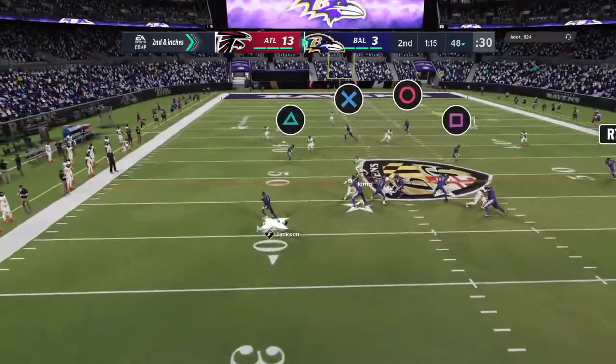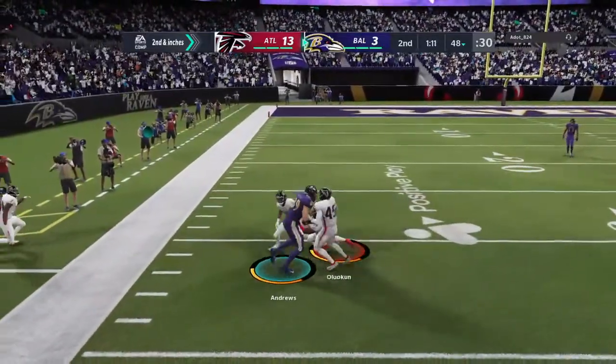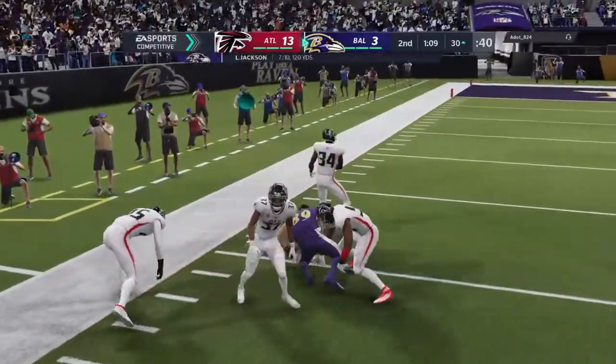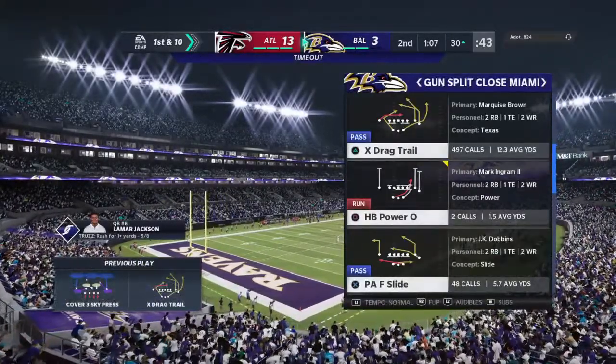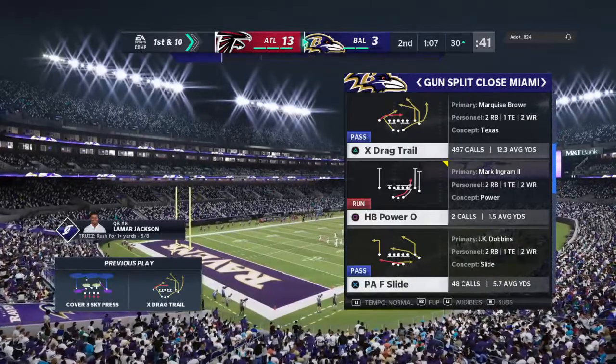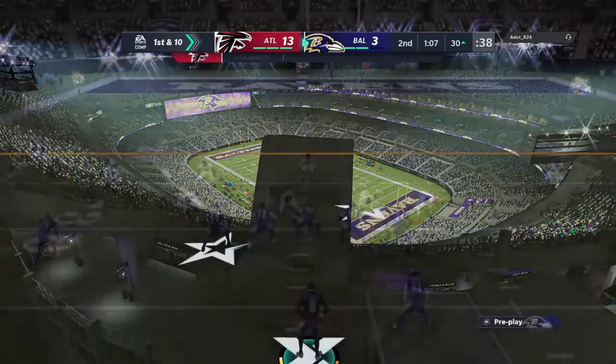From the gun, Jackson buying time to his left. Throw left side complete. It's Andrews. And he's got this to the 30 before being taken down. Now the Ravens going to use one of their timeouts. It's just their first, so they'll have 2 remaining here before we get to halftime.